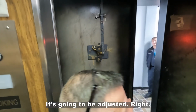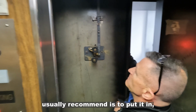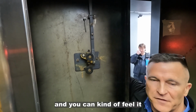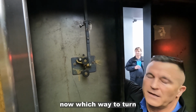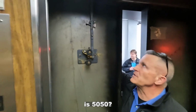Not everyone's going to be adjusted right. So what I usually recommend is put it in, you'll hear that drop arm, and you can kind of feel it, and then pull it back towards the door a little bit, you can kind of feel it, and then turn. Now, which way to turn is 50-50 sometimes.